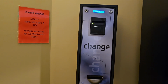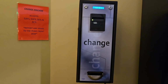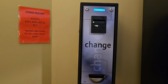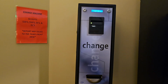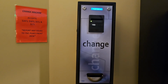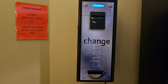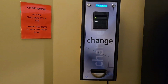Last week, I had some big tippers. So last week, 2 guests each gave me $20 for delivering some items to their room. And this week, I got $3 for delivering some items to a guest room. So, helps the laundry budget. I don't expect any tips, being a night auditor.